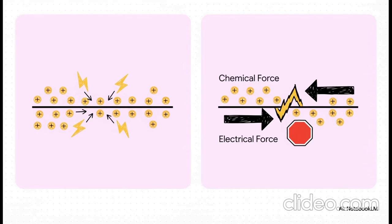Okay, so we've got to get two very important concepts straight in our heads here. A diffusion potential is the voltage that gets created when a charged ion moves across the membrane. Think of it as the little spark generated by that movement. But an equilibrium potential is different. That's the exact voltage you'd need to apply to create a perfect standoff, where the electrical push perfectly balances the chemical pull. So there's no net movement of that ion. It's the voltage of perfect balance.